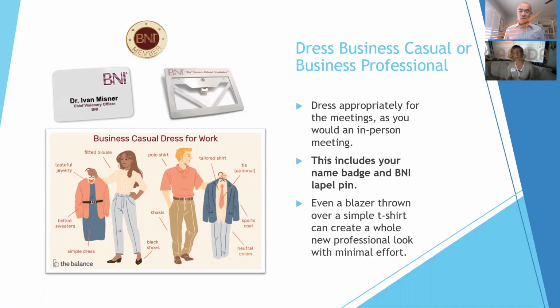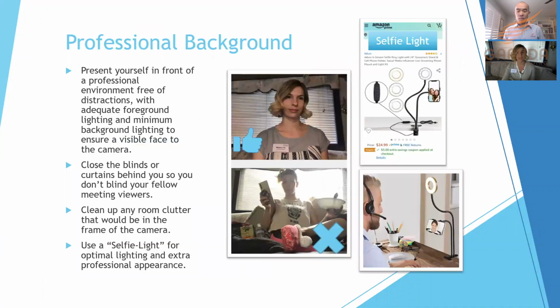So even a real simple blazer thrown over a t-shirt can create a whole new professional look with minimal effort. Sticking to neutral colors is always a good idea. A nice tailored shirt, a tie is not necessary, but a nice tailored shirt would look good. Same thing with a polo shirt, a fitted blouse, a simple sweater. Anything like that is going to really help your business casual look, I think, and make you look really good during your presentation also.